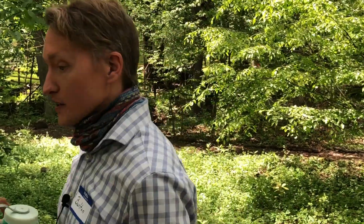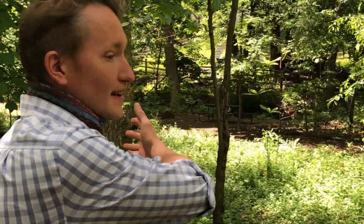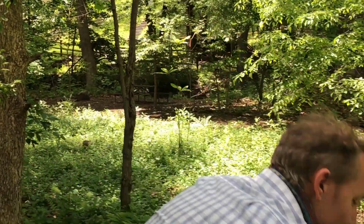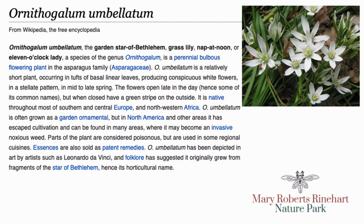This park, as we look around, it looks rich and green, okay? As we're on our tour, there's this beautiful Star of Bethlehem. Ornithogalum. There are 2 ornithogalums that were introduced in the bulb trade to make life prettier. This is one of them. I'm sorry, there are many that have been introduced, but 2 got loose, and this is one that got loose.